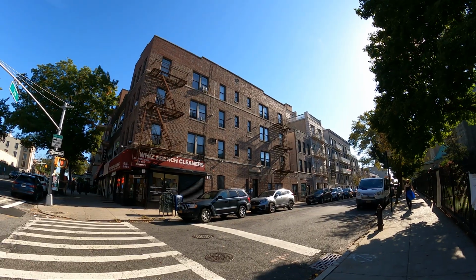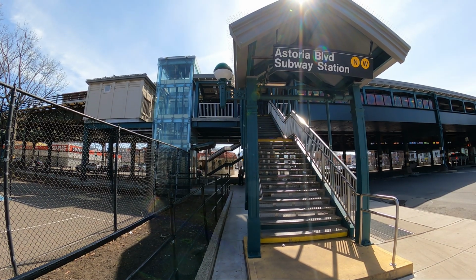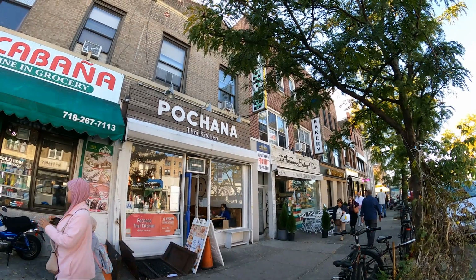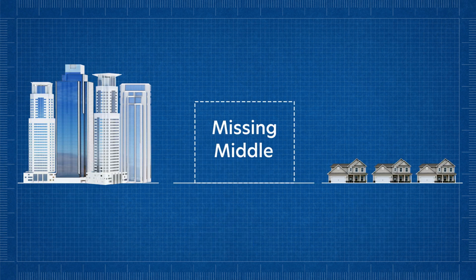But because not all homes in Astoria have parking provisions, and there's already adequate public transit, this neighborhood discourages everyone from owning a car. Ideally, only those that really need a car should have one. So what if the missing middle wasn't so missing?